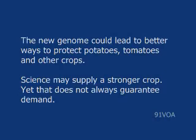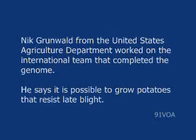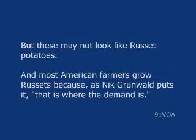Science may supply a stronger crop, yet that does not always guarantee demand. Nik Grunwald from the United States Agriculture Department worked on the international team that completed the genome. He says it is possible to grow potatoes that resist late blight. But these may not look like russet potatoes, and most American farmers grow russets because, as Nik Grunwald puts it, that is where the demand is.